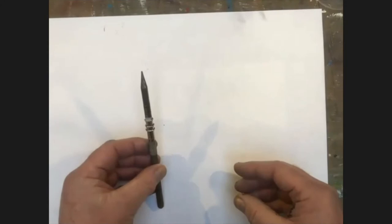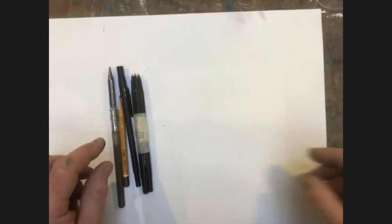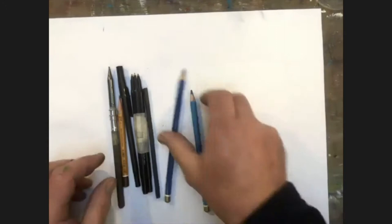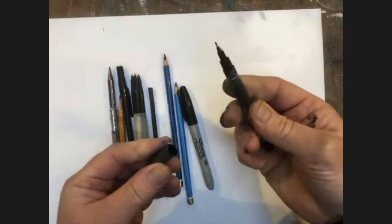So I've got the graphite stick that I really like. I've got ordinary pencils. I've got a biro, and I've actually got three biros stuck together, which is quite a nice thing to do sometimes. I have charcoal. I've got colored pencils also, which I might play about with a bit. I've got a Sharpie, so I've just grabbed a lot of things in the studio. I've got a marker pen there as well.